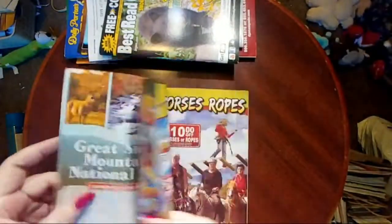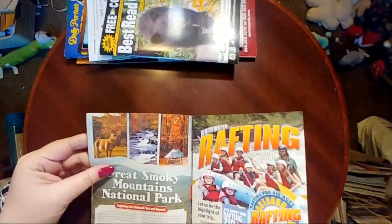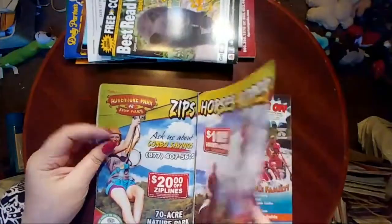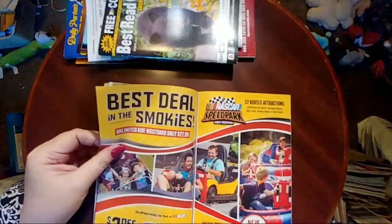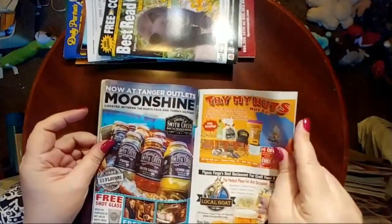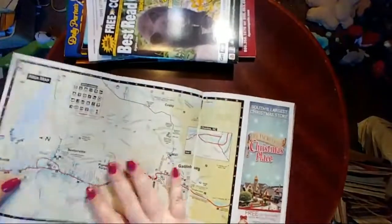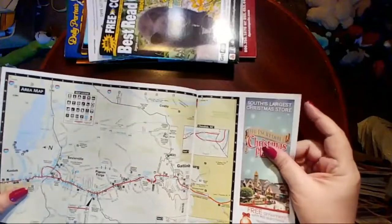The Opry, of course. Is that a llama? That's a deer. A llama. I need to learn what my animals are. Oh, a fold-out page. Yep. So another fold-out page.